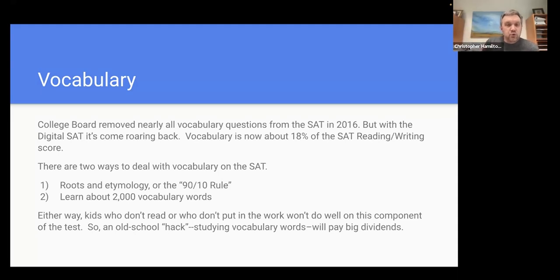One is to learn roots and etymology. So when the SAT was less focused on vocab, it would ask mostly secondary meanings or idiomatic phrases. We would teach students what we call the 90-10 rule. That means 90% of the time, if you know a root or an element of a word, you know enough to probably make a pretty good guess.